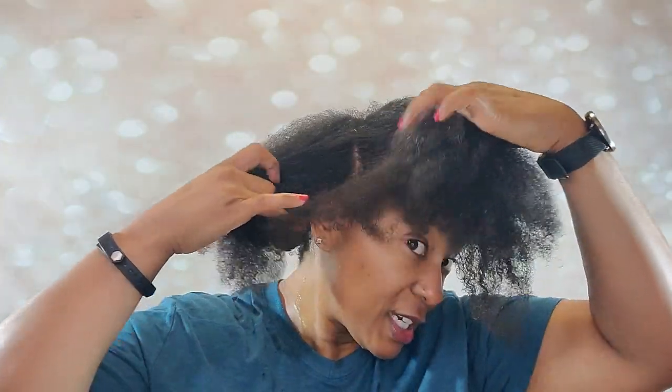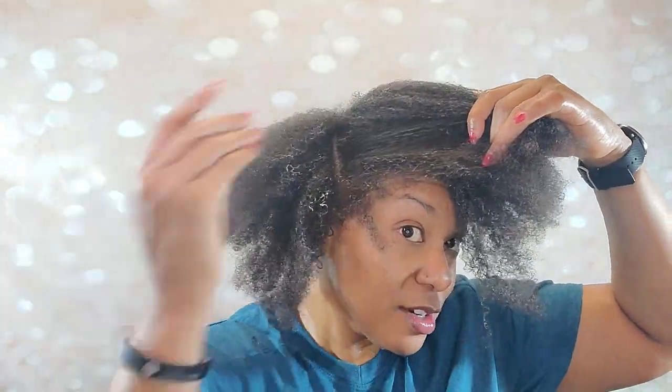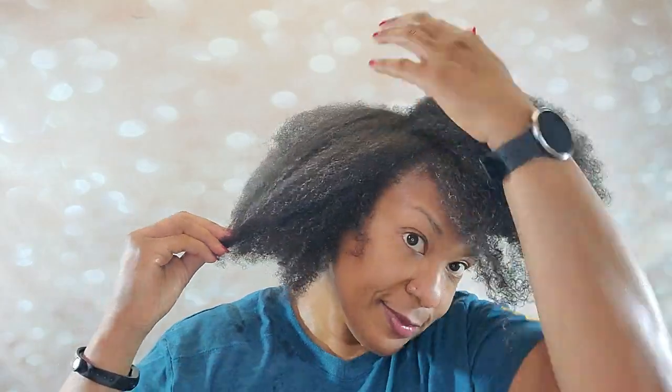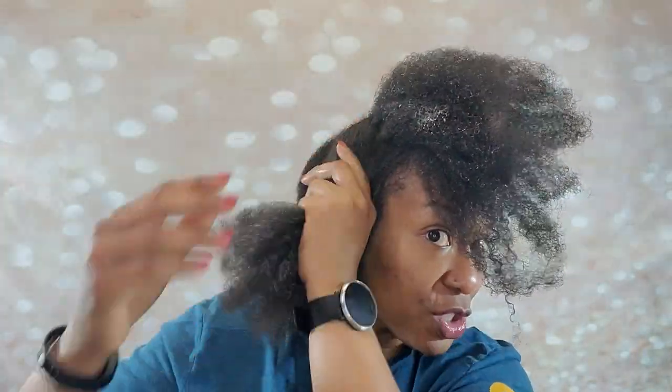I'm gonna grab just a little bit more and put some here and here. Do you see what I mean? Like if it were just in smaller sections, I wouldn't have to split it up when I am applying it. I am really generous with my leave-in.